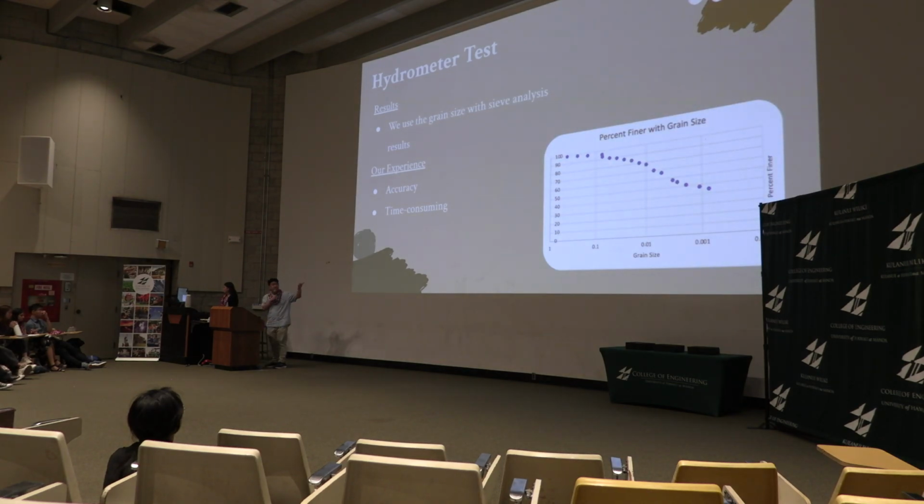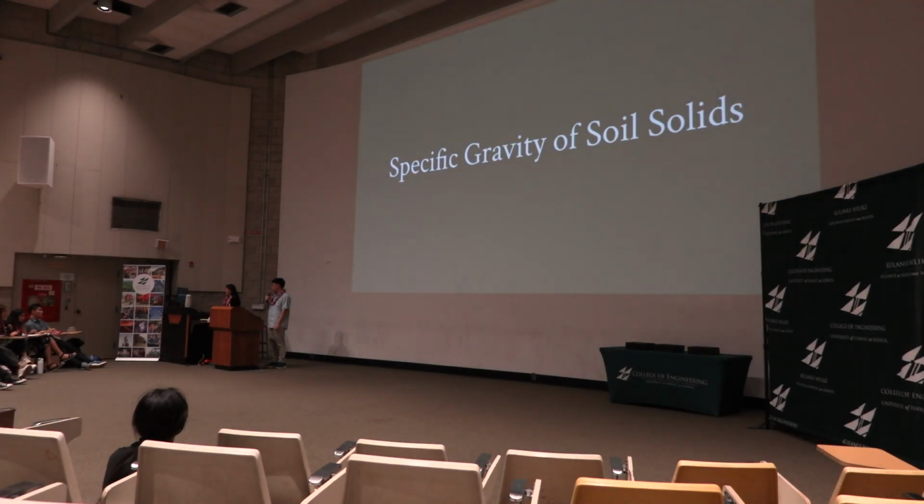So for the results for this test, we combined it with the sieve analysis. In combination with the sieve analysis, we resulted in this graph, which compares the grain size to the percent finer. And our experience with this test was that it required a lot of accuracy and was very time consuming, as this test had to be read in intervals of 15 seconds, 30 seconds, 60 seconds, 2 minutes, 4 minutes, etc., all the way up to 48 hours. So we had to get these time measurements very precise as well as get the 48-hour reading.